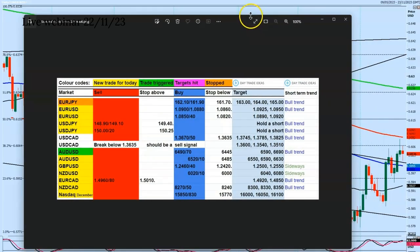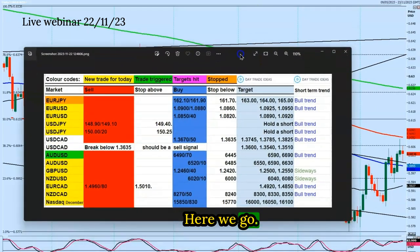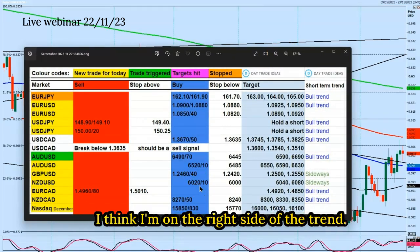Okay. I'm going to blow that up a bit. Here we go. Okay, that was cable. That was New Zealand US dollar. So that one is kind of working, and I think I'm on the right side of the trend. Euro.